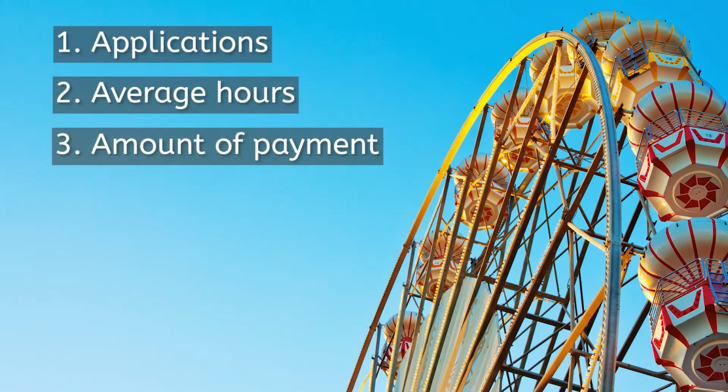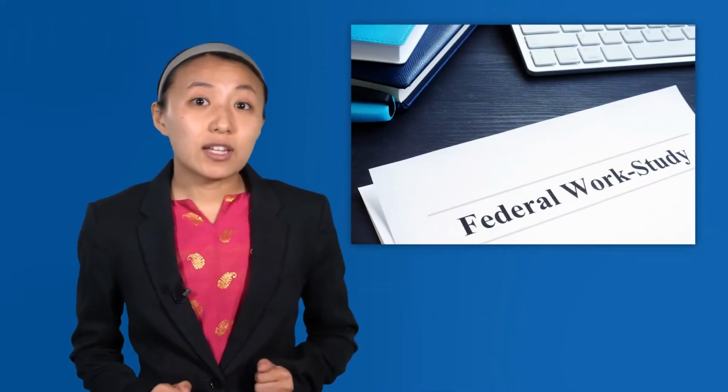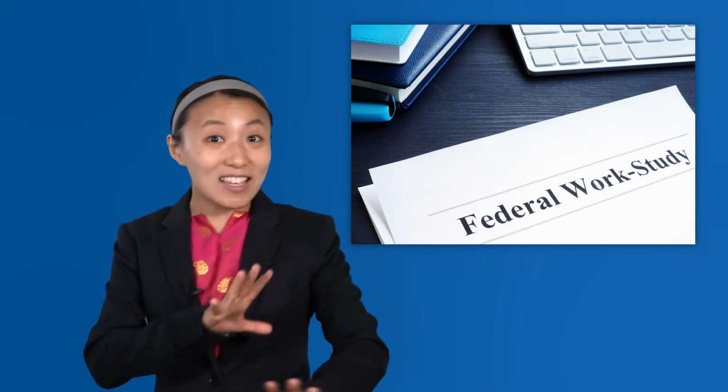And our amusement park day begins with applications for work study. Federal Work Study provides part-time jobs for students to earn more money while enrolled in college. Work study is available for undergraduate students who demonstrate financial need, which means you must apply.